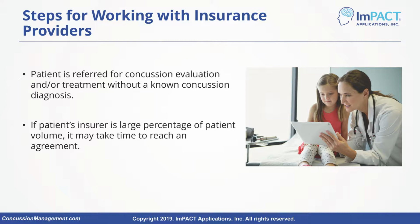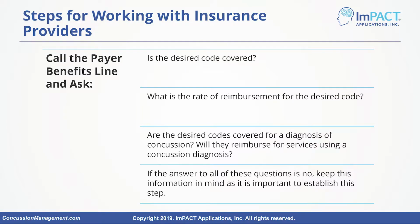If the patient's insurer is a large percentage of patient volume, you may have to negotiate some with the insurer. The way to do that is to call someone within the insurance, and they typically have a payer benefits line, and you would ask questions like, is the desired code covered? What's the rate of reimbursement for the desired code? Are the desired codes covered for diagnosis of concussion? And will they reimburse for services using a concussion diagnosis?